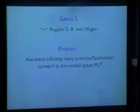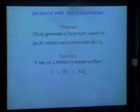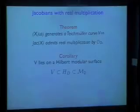And the means of attack is the following. We ask ourselves, if there are going to be these special curves in moduli space, where are they going to lie? What's going to be special about these Riemann surfaces that have these big stabilizers under the action of SL2R? And what, by the way, is also going to be special about their one forms?